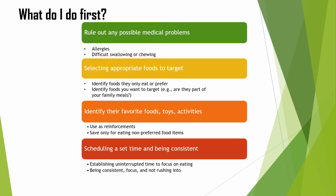So what would you do first? You always want to rule out any possible medical issues, such as any allergies, maybe they're lactose intolerant or allergic to strawberries, or they could also have difficulties with swallowing or chewing, or other medical problems that we need to be aware of.